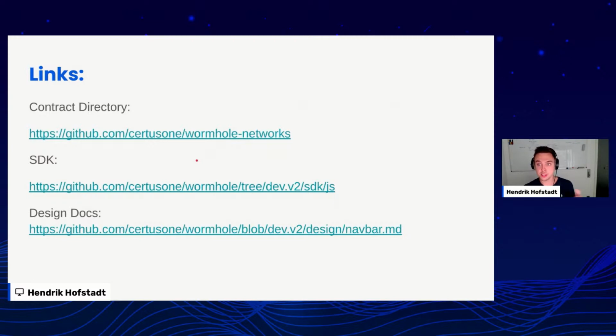Pretty useful. It's early stage. It's pretty alpha, but we're actively working on improving it. And there have been various contributions. Also, the Wormhole project would be extremely happy about outside contributions to the SDK, to documentation, and so on.